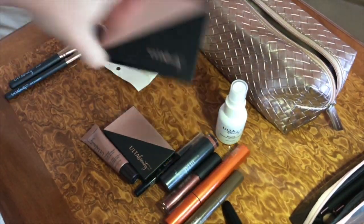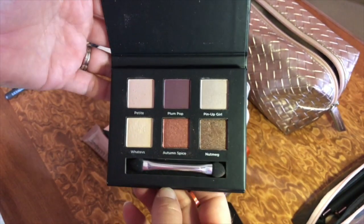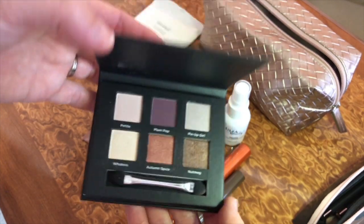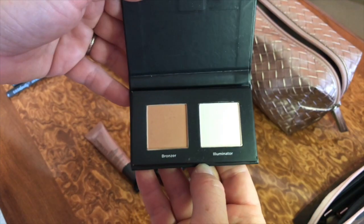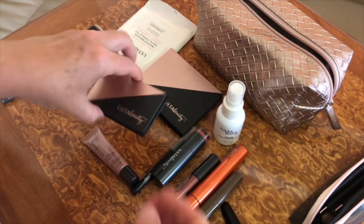And then in here, there are some really pretty eyeshadows. I had been looking at a palette that had some roses and stuff just because I have blue eyes and these tend to make my eyes pop. So this actually worked out really well. And then a little tiny bronzer and illuminator. I have all of this on right now and it looks pretty decent, and this is not orange, it looks very natural. And this just gives you a little bit of highlight, shimmery, it's very nice.